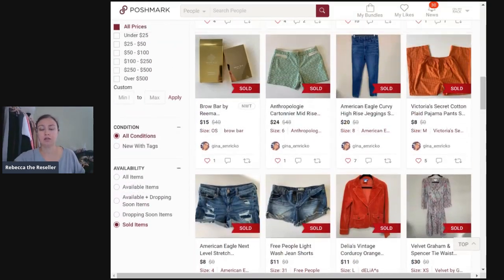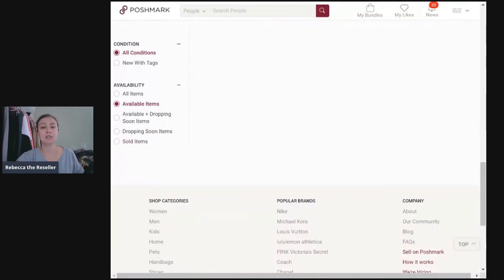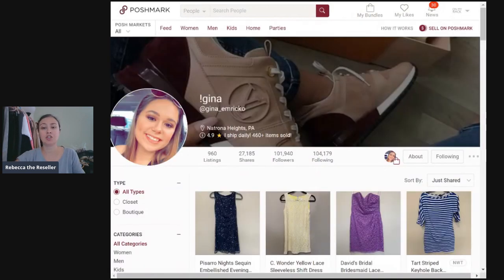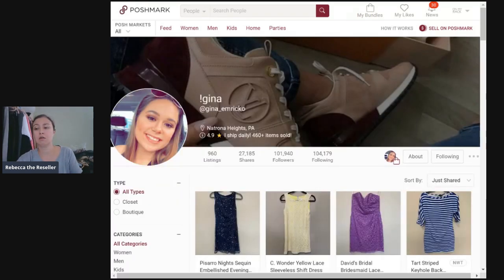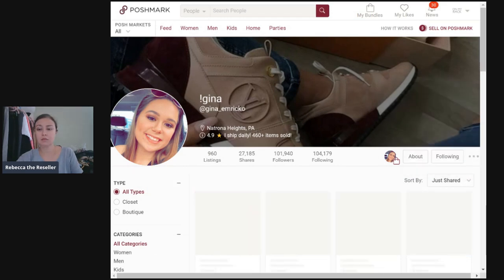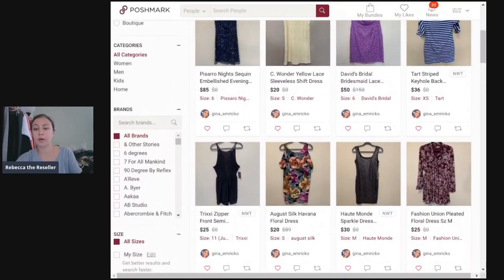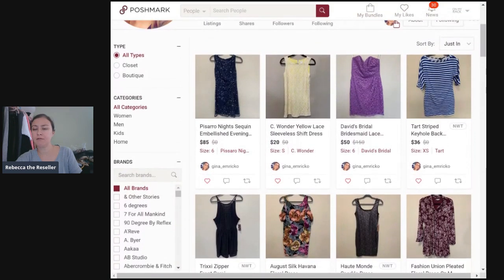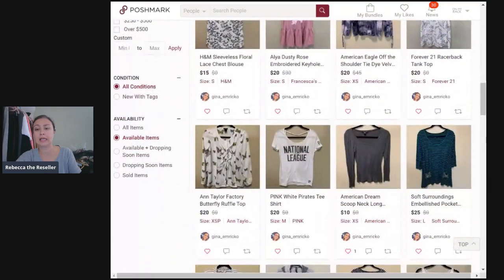Let's see. Last shared. Oh, I did want to check this because, when I did your closet summary earlier, you hadn't shared in 14 hours. Now this one says 27 minutes ago. So I wonder, were you sharing or did you list it? You might have just listed or relisted these things, because they're showing up as just in, and I think that might have been different than what I looked at before. I can't remember exactly. No, I think this was where it was left at before, this National League pink white Pirates t-shirt. So you must have maybe relisted or listed a bunch of things perhaps.